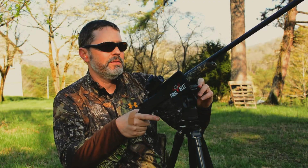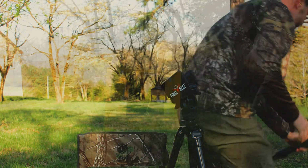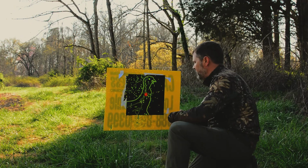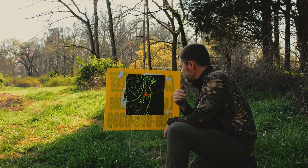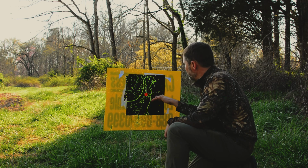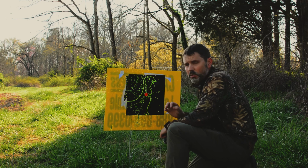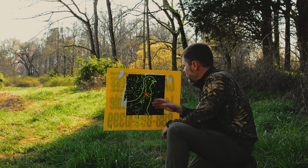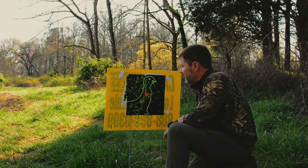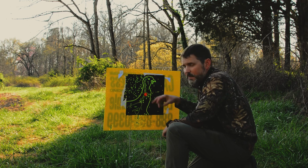Wow, that's pretty crazy. Let's go check that out. Alright, so this target's about 25 yards. As you can see, I am shooting a little high and to the left right now, just based on the pellets here. So I'm going to make a couple of small adjustments to the scope, to the red dot, and switch out targets and give it another go and see if I can kind of pull that back down in, because I was aiming at this red dot here.